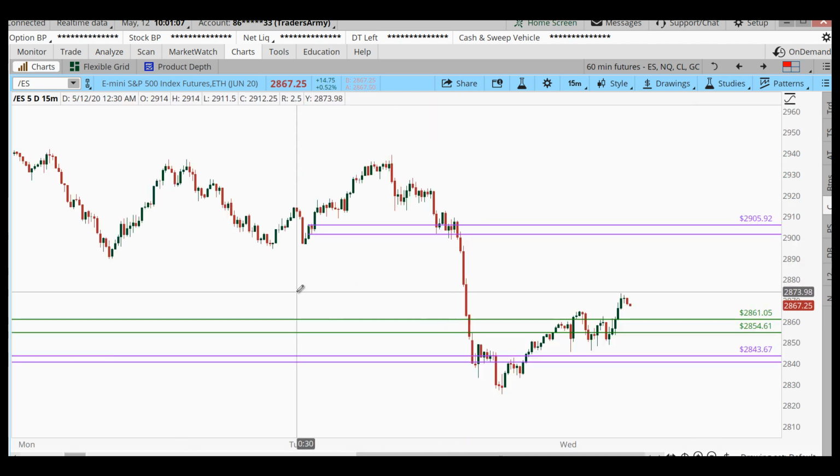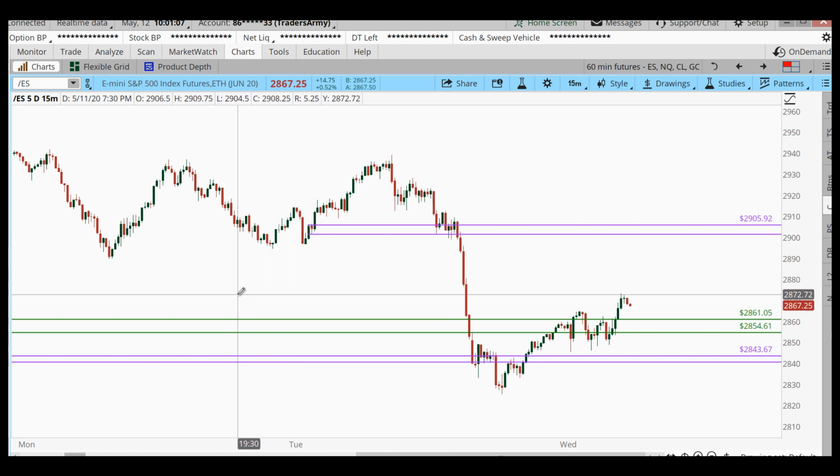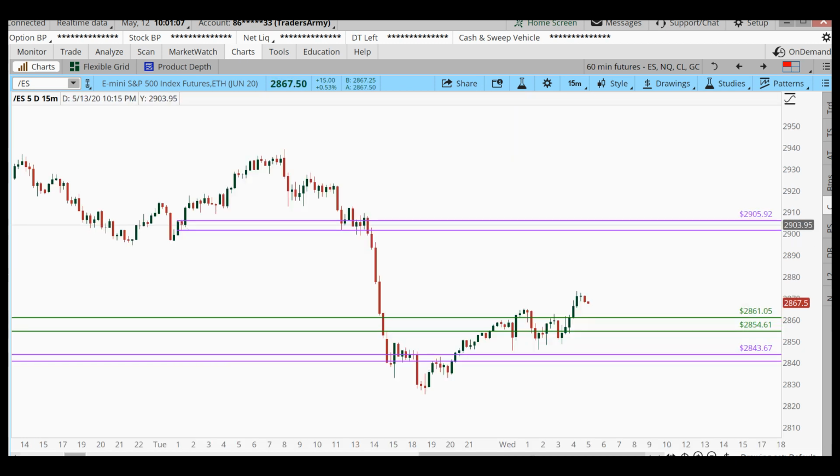Now, this is really where it's important. We talk a lot about what's called the 6-candle rule. And for us, the 6-candle rule simply says that if I get into a trade and price hasn't made its move in 6 candles, it's time to get out. It's time to look for something else because that trade's probably not going to go my way. And that's exactly what happened yesterday off this 15-minute level.